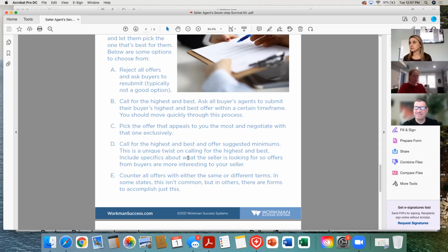They can put it in there. Can the seller pick? Sellers can't force a buyer to use a particular lender, title company or whatever. But does a seller have to entertain an offer from a buyer that's using a lender that they don't like or isn't using the seller's requested title company? No, they don't have to review that offer. They don't have to accept that offer.